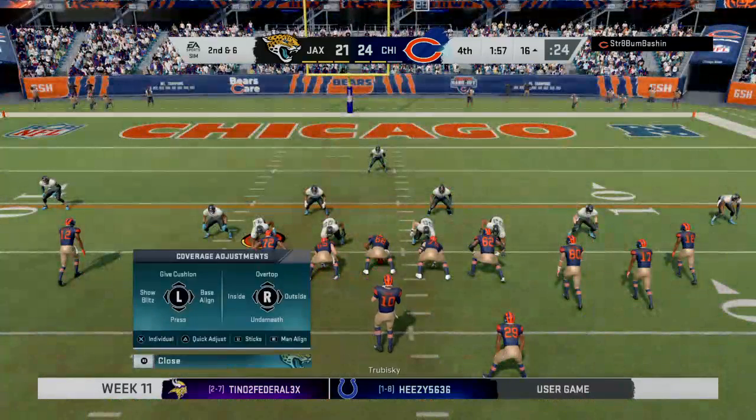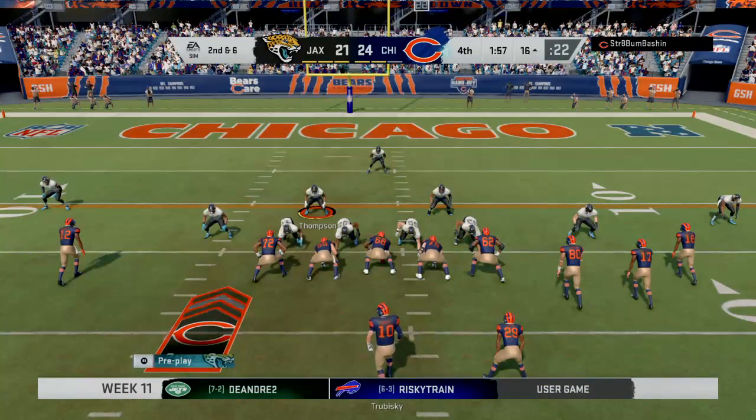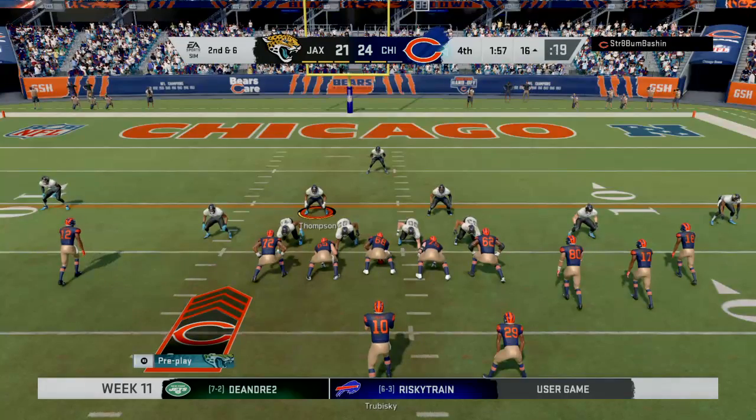So the Bears with a football here as we welcome you back. And let's see what they've come up with offensively after having time to talk it over.